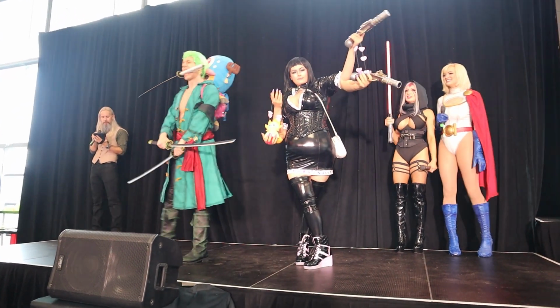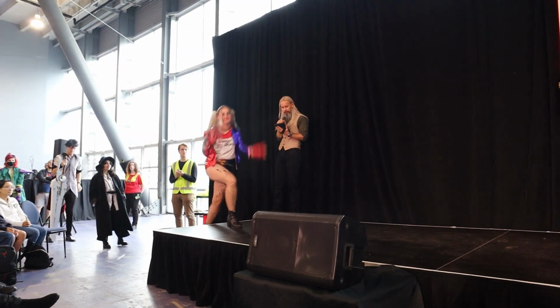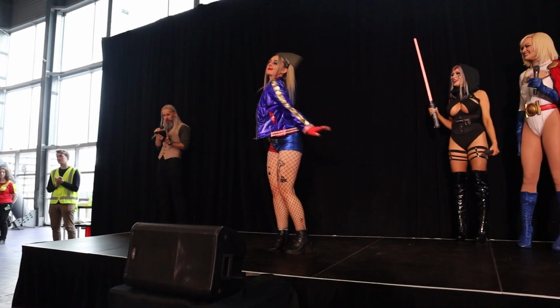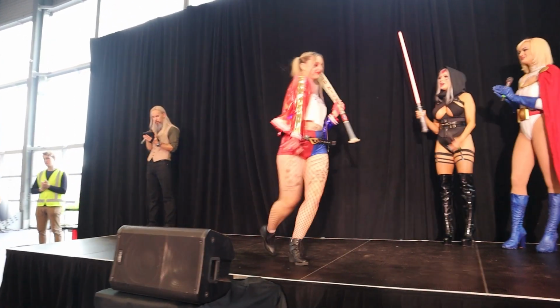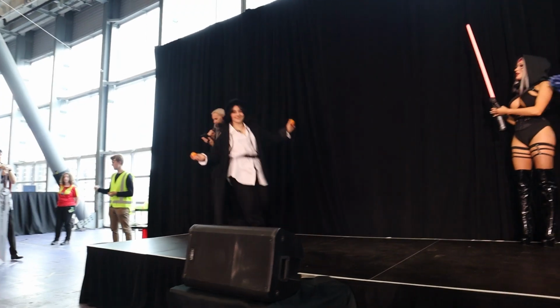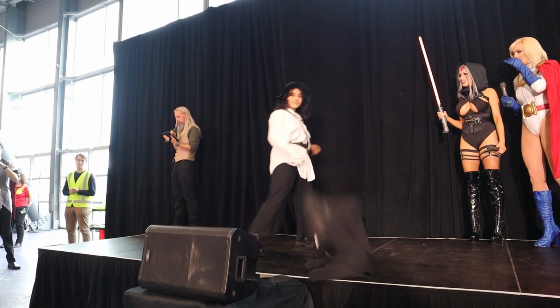As a big Harlequin fan, I love seeing Harlequin costumers at Armageddon. Makes me want to dig up and dust off my old red and black bodysuit that I made all the way back in 2007. It probably needs a few repairs, but I really do want a costume as Harlequin again. I love seeing Harlequin costumers at Armageddon.